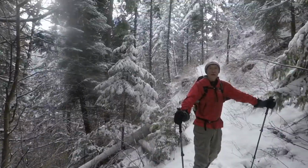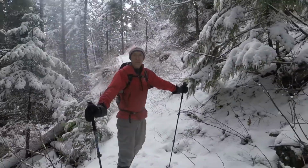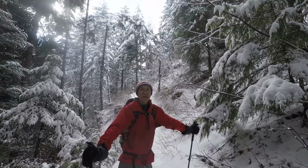Well, we've gone through 3 small drainages, and now we're headed for the waterfall, and Hide's in the lead. We have a very good time.